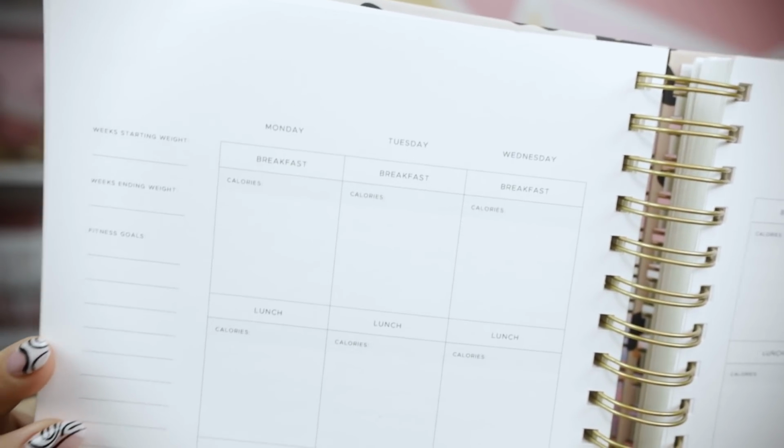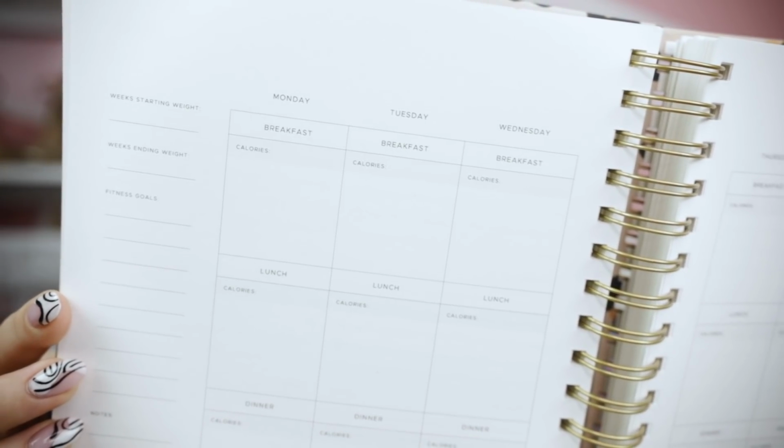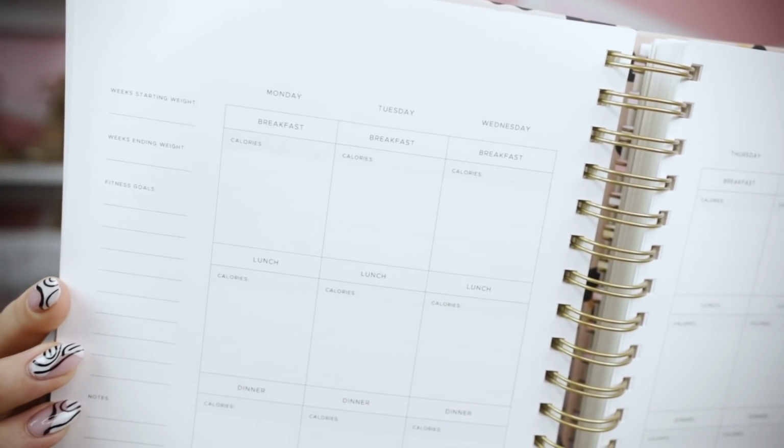So after each normal weekly layout with all of my to-dos, I will have this layout that allows me to track all of my meals, my exercise, my calories, my weight. I have a place for fitness goals, notes, water intake, vitamins, anything wellness related I can track on this spread. So it's just really nice to have my normal planner and my wellness planner all in one space. It makes it super convenient. I also was able to add just some blank lined pages in the back and in the front.